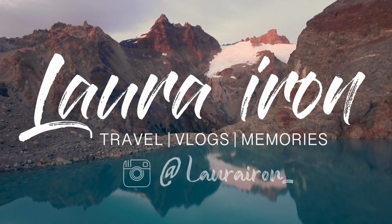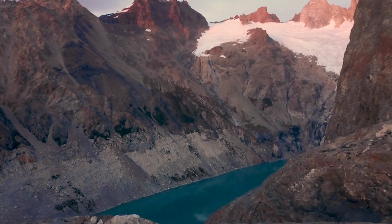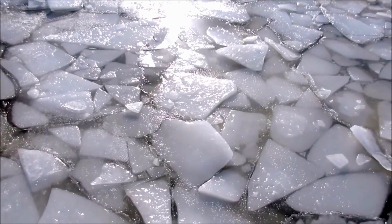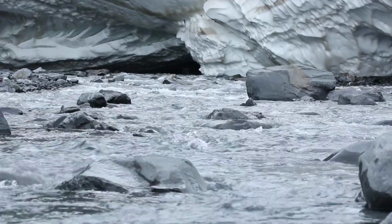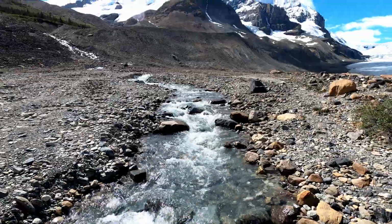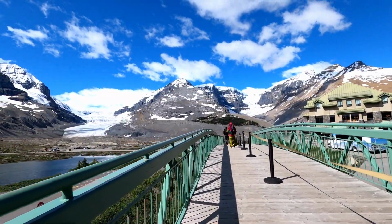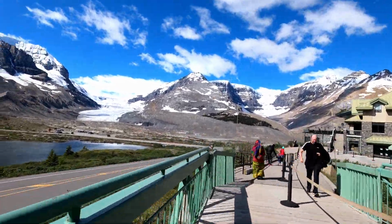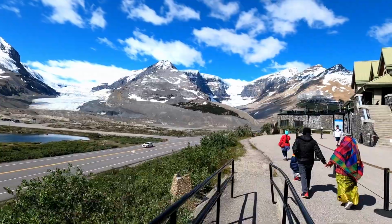Have you ever wanted to see brilliant blue ice glistening as the temperatures melt it? Athabasca Glacier will definitely be on your bucket list. Join me on this amazing Canadian road trip through the Canadian Rockies as we approach the Great Columbian Icefield. The Columbian Icefield was formed during the Great Glaciation between 238,000 and 126,000 BC.